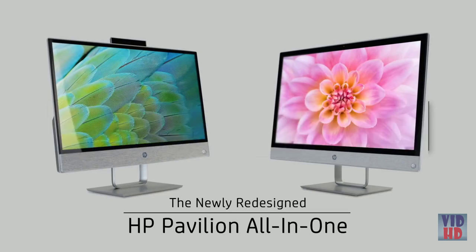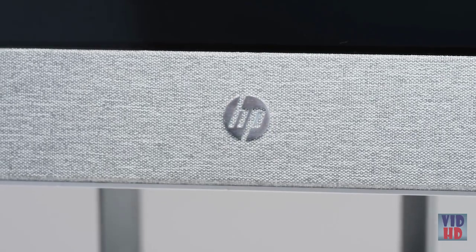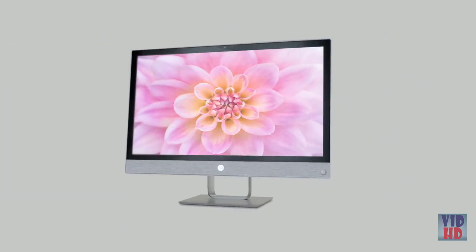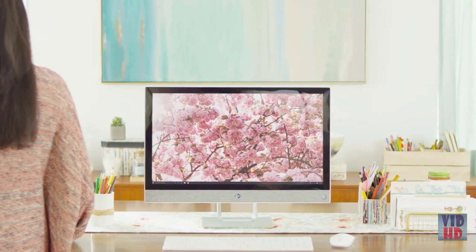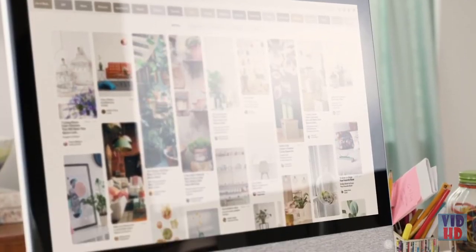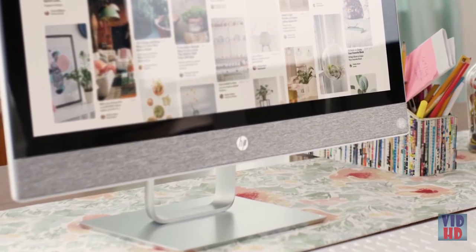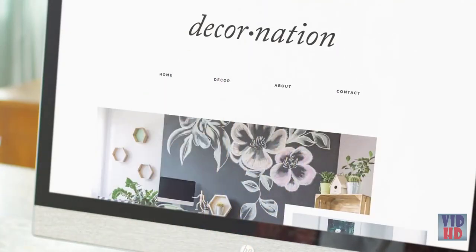The new Pavilion All-in-One brings progressive design to the desktop, with the perfect balance of performance, practicality, and aesthetics. Our thought process began with a focus on where this device would live and how it would be utilized in different spaces. With that in mind, we incorporated lifestyle accents and designed this complete all-in-one for the experiences it brings to the home. And with touchscreen capabilities, it brings intuitive interaction to productivity and play.